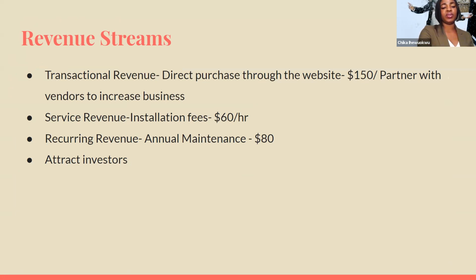And then service revenue, the installation fee, just in case someone cannot install it by themselves and they need additional help. We have technicians that are willing to help install it at the rate of $60, which will cover their transportation fee and all that. We also have recurring revenue: people who want to sign up for annual maintenance, which will cost them $80 every year to maintain the dog door, just in case there's any fault or any screw is out or anything.